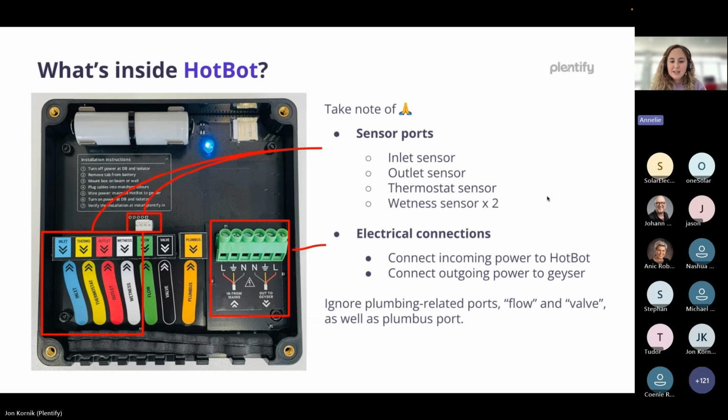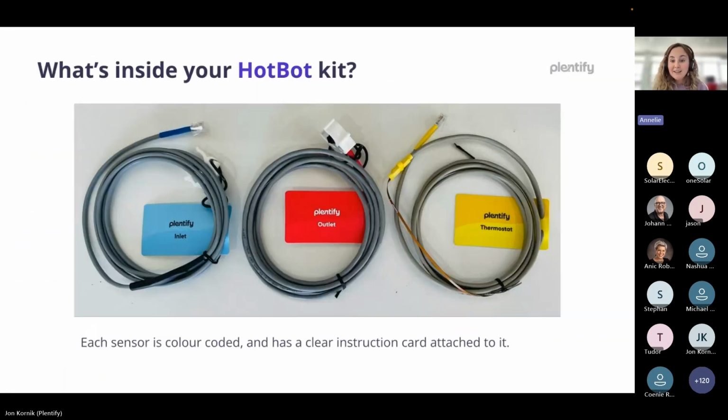And then obviously electrical connections, you're connecting incoming power, removing that from the geyser, adding that to the Hotbot, and then having the outgoing power connected to the geyser. So there's effectively a little bridge with the Hotbot in the middle. You can ignore, for the purposes of this rollout, any plumbing related ports like the flow and the valve port. We do sometimes include a flow meter in our Hotbot installations, but it's not absolutely necessary. And so just makes it easier to roll out these devices without necessarily needing any plumbing as part of the process. Great. We can move to the next slide so I can just show you the specific sensors.